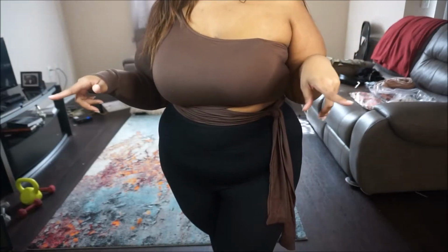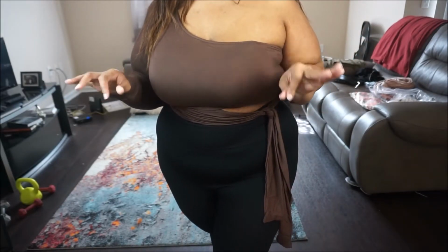Down with some jeans, like a nice block heel for the spring. Pretty, that would be so pretty. I have nothing else to say about this top at this point. I'm just in it because it's just so cute. It's so comfortable. It's really soft, really breathable. Really, I can stretch in this.